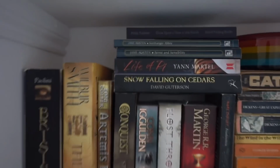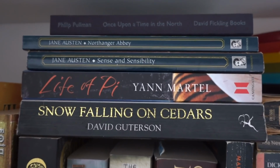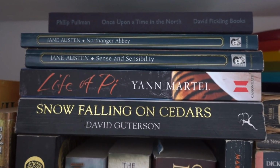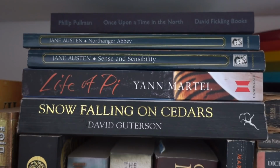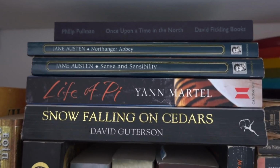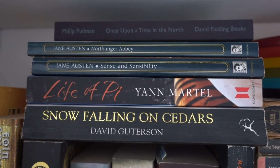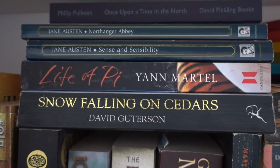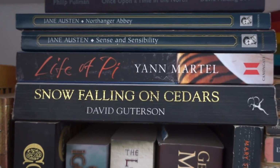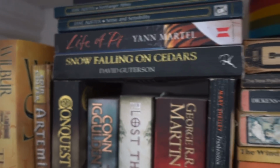Okay, what we got here? Life of Pi, one of the best books I've ever read in my life. I must get Lilia to read it actually. Some more Philip Pullman, Once Upon a Time in the North, a couple of Jane Austens. I haven't actually read Northanger Abbey, but I've read Sense and Sensibility. Snow Falling on Cedars, another amazing book that I would love to reread again in the future.